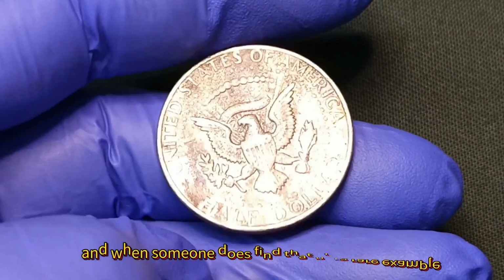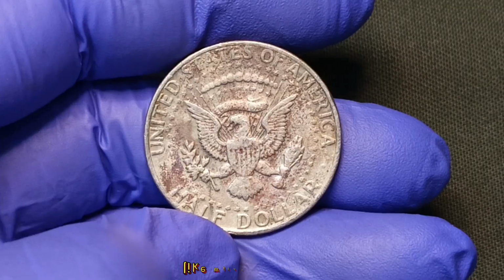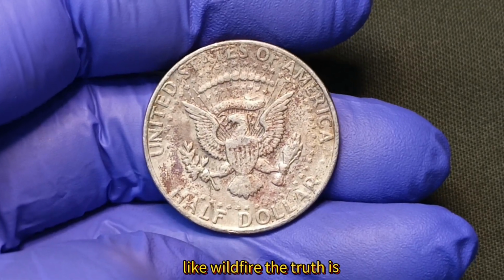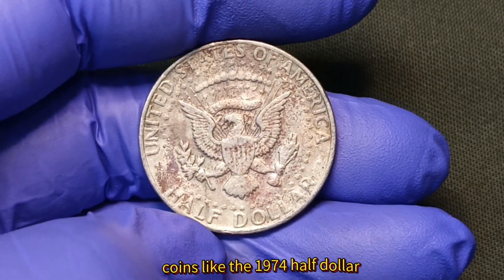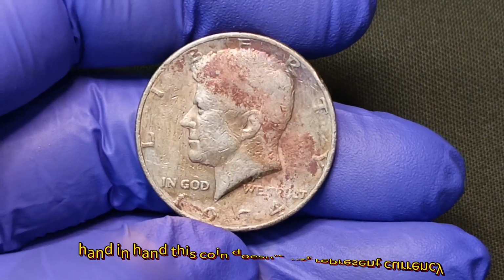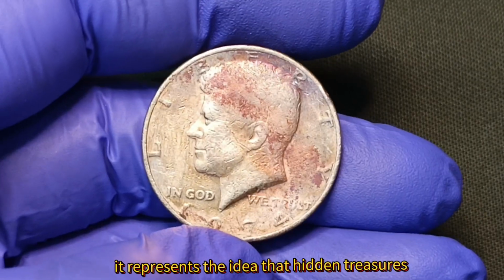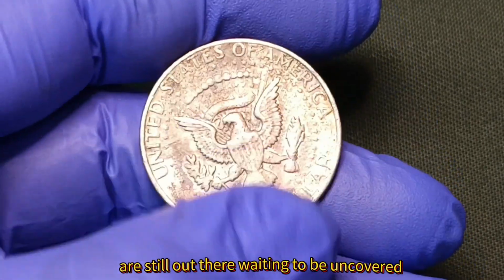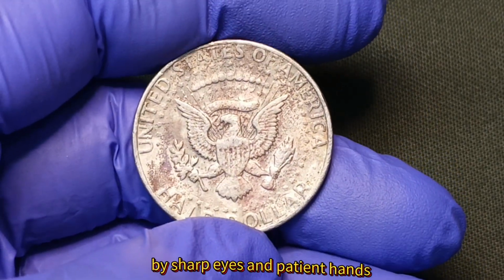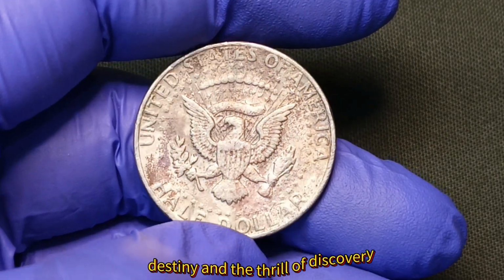And when someone does find that ultra-rare example, the excitement spreads across the community like wildfire. The truth is, coins like the 1974 half-dollar remind us that history and fortune often walk hand in hand. This coin doesn't just represent currency, it represents the idea that hidden treasures are still out there, waiting to be uncovered by sharp eyes and patient hands. It represents opportunity, destiny, and the thrill of discovery.